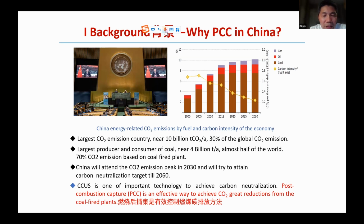So you know China's government has already announced that China will reach the CO2 emission peak in 2030 and will try to achieve the carbon neutrality target by 2060. So CCUS is one of the important technologies to achieve carbon neutrality. There are a lot of CO2 capture technologies, as you know, but post-combustion capture is now an effective way to achieve CO2 reduction from fossil fuel.